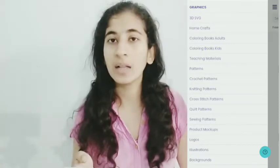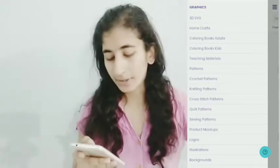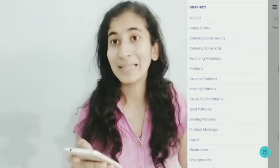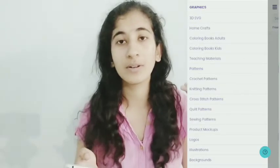Apart from that, you can sell logos and illustrations. Now illustrations are quite common. You can create them either digitally or make them in a traditional way and then convert them. Then the backgrounds, then the KDP interiors. KDP interiors are hot right now on Creative Fabrica. Many people are going onto that platform to buy these KDP interiors for making low and no content books. So you can create them if you're doing that.